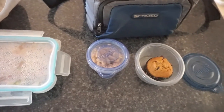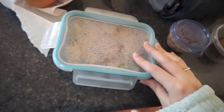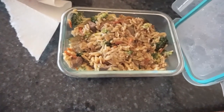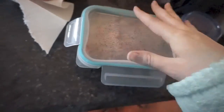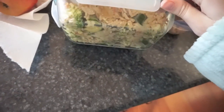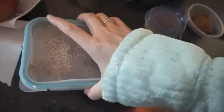I just wanted to show you my husband's lunch real quick. So I always give him leftovers if we have any leftovers from the night. And we had beef and broccoli with rice last night. You can see it in there. I use these Snapware containers and I love that they just snap closed. And the bottom part of it is glass. They do make plastic ones and glass ones. And this is a glass one, so you can just stick that in the microwave and you don't have to worry about microwaving plastic. So that is his main part of his lunch.